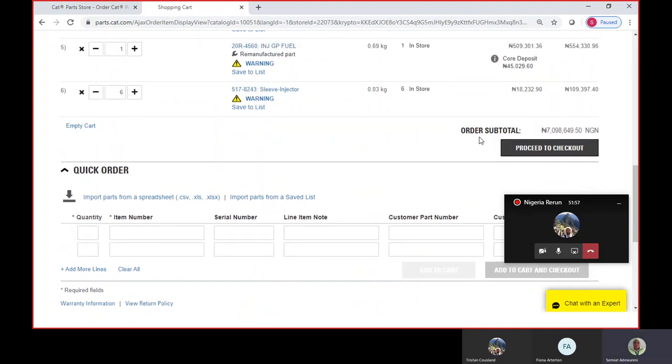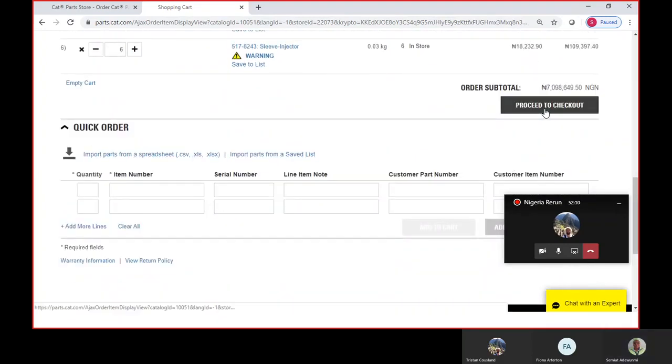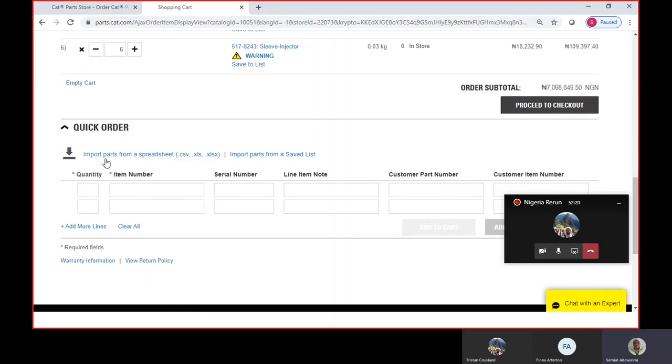So from here, we have the subtotal. This is the subtotal price of all the things in our cart. Then we can proceed to summary. But I don't want to proceed yet. I want to quickly show us how we can have a quick order, when we have a long list that we already have in our Excel. It can be in three forms: .csv, .xls, .xlsx. So I will use a .csv as an example. But I would like to clear the cart first.